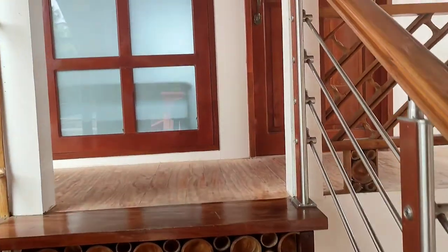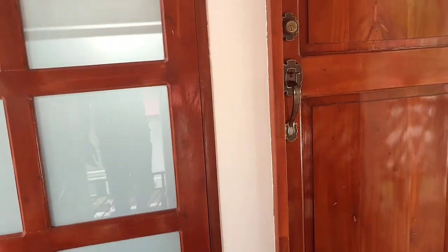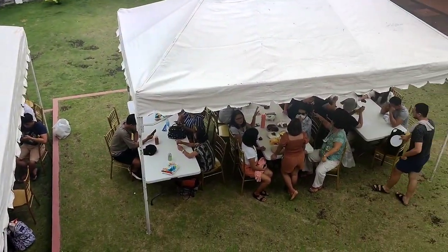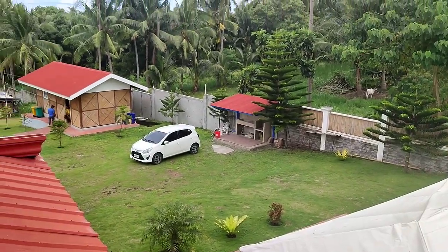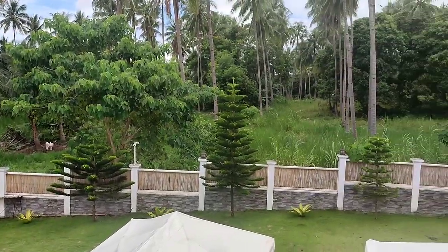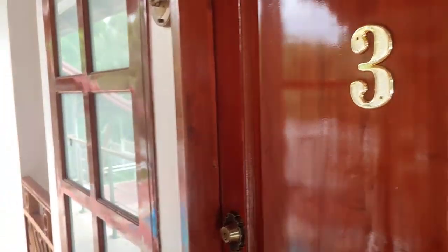Seems to be the third floor, and from here you have a veranda here, and there you are. And that's the surrounding of this area, and furthermore, okay.